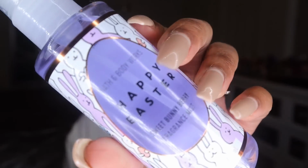So definitely for Easter, I'm going to be pulling out my Happy Easter Sweet Bunny Berry scent. This one is just basically a jelly bean scent. It smells like Easter candy. It's literally yummy. So I have the whole little mini set of this one, the shower gel and the lotion, and this is the spray. So I'm definitely going to be pulling this one out for Easter for sure. I think that's a nice spring scent to have out.